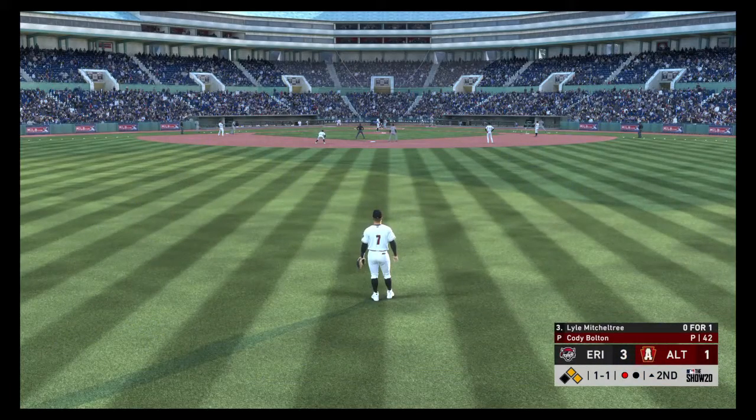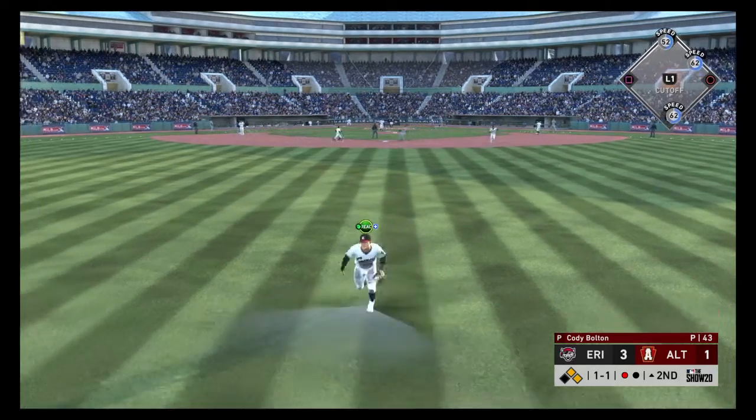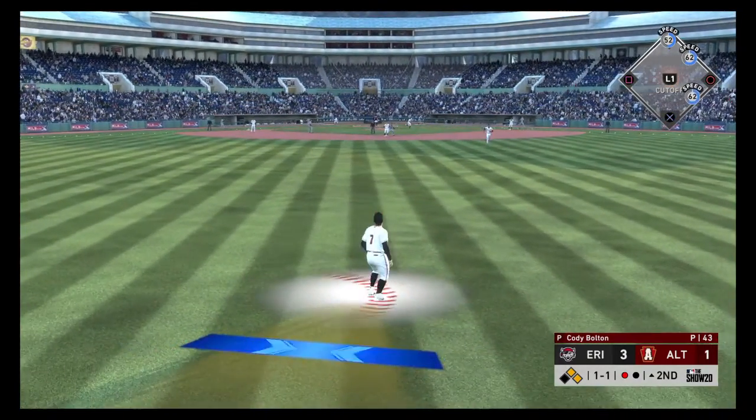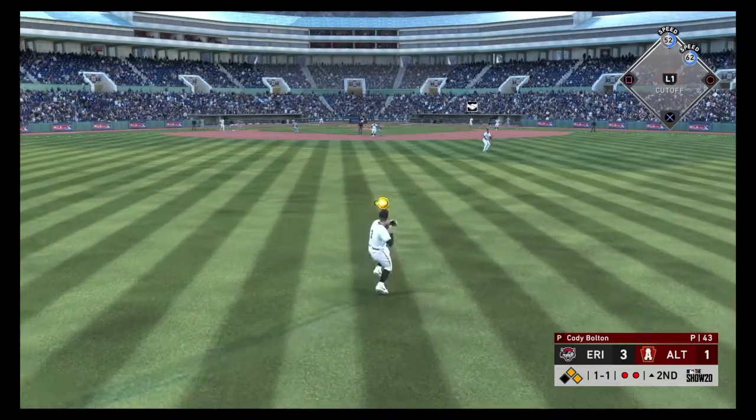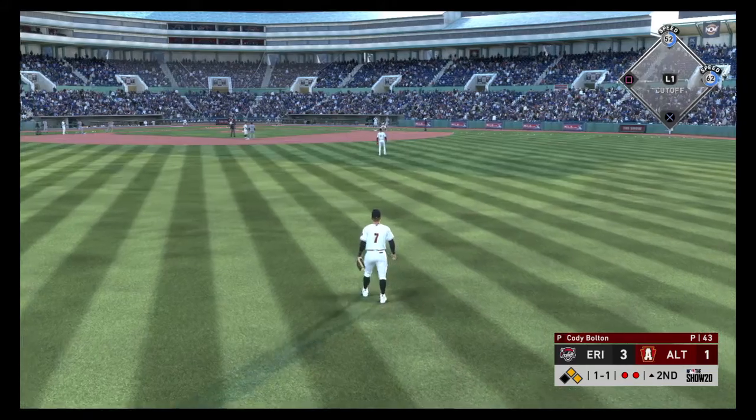At the plate, Lyle Mitchell. Let me know in the comments if I need to talk about it. Now the 1-1 pitch. High in the air out to center field. McConnell is back, and he'll get there to make the play for out number two. Don't run on me.